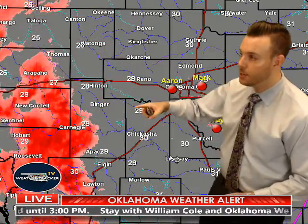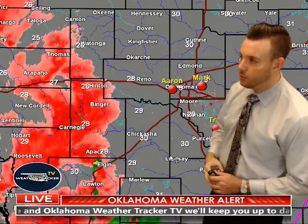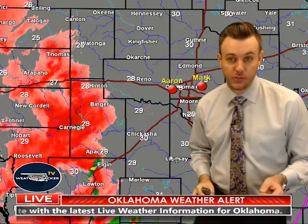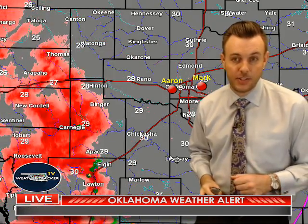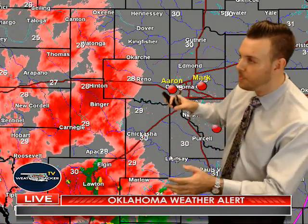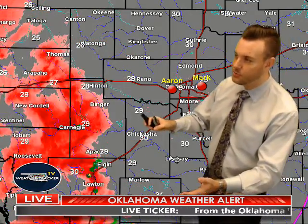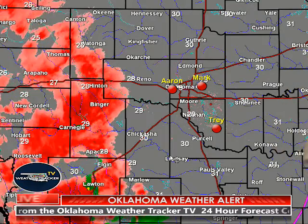But again, even here in the metro, what's moving in, there will be a little bit of thunder and a little bit of lightning as well. Some of this activity was actually severe warned down in Texas for hail, for quarter-size hail. Again, not impossible even here in the metro to get some pea and maybe some BB-size hail coming on into the metro. Very small hail, but again, that's going to be possible even with this activity. Again, moving into the metro, you see how fast it's moving here, 30, 40 miles per hour, moving much faster than yesterday. That's going to be the good news there.